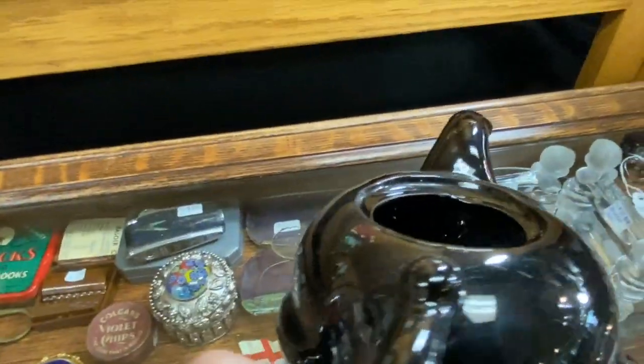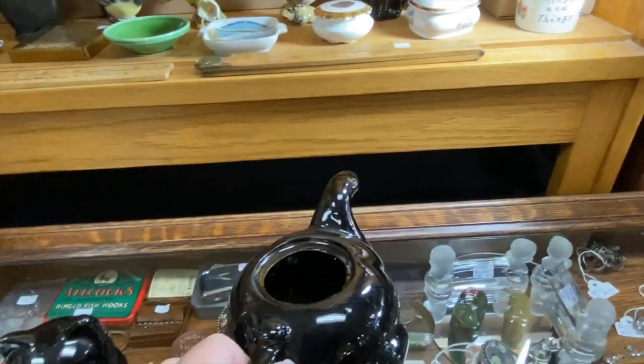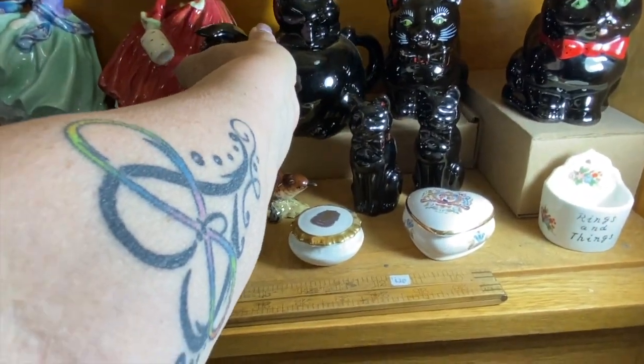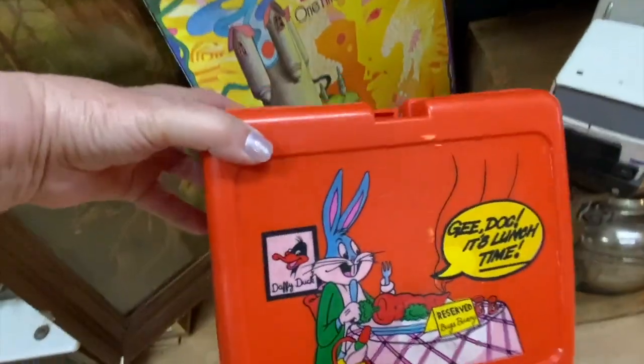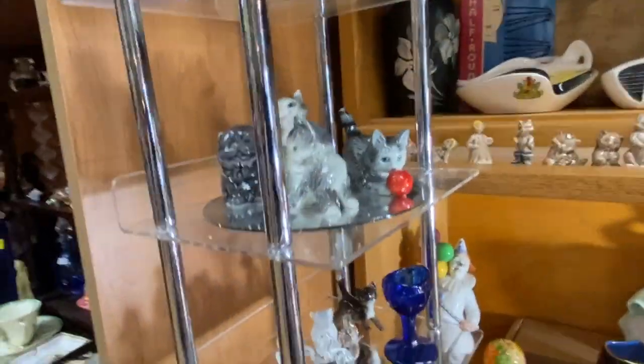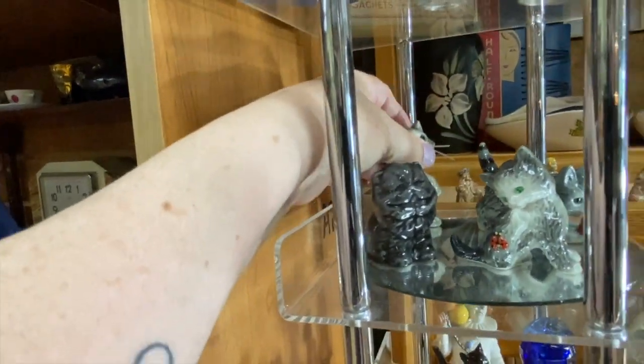Is that a ding? No, it's not. Let's see how much. Oh, $65. Yeah, they're certainly not thrift store prices. There's a Bugs Bunny plastic lunchbox for $25. A little kitschy. How much is that? Oh, this is gold.